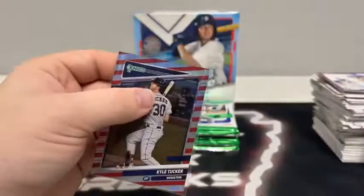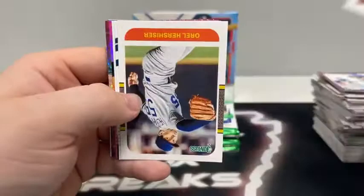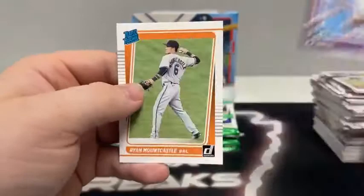Let's see here. We got 8 packs remaining. Looking for that autograph. I'd like to save it for last. There's Trent Grisham. Got an Orel Hershiser. Aaron Judge for the Yankees. And we've got a redemption. How about that? I'm going to set that down and look at it last. There's J.P. Crawford. Got a Fireworks of Ronald Acuna. Here is D.K. Christian Yelich. And a Ryan Mountcastle Rated Rookie for the Baltimore Orioles.